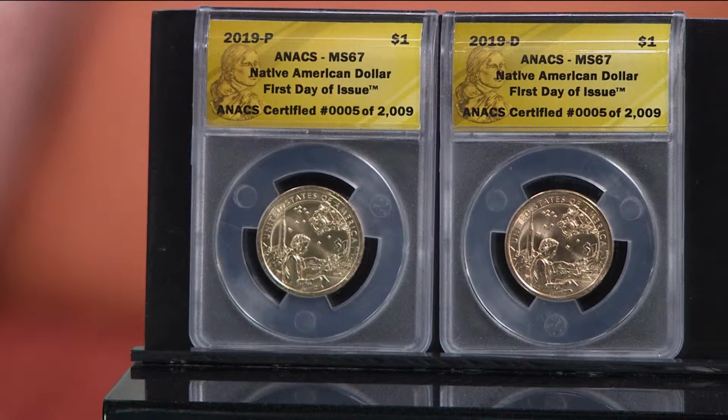Now, Mint State 67, and people always ask me in these coins, why not Mint State 70? Because none exist. Why not Mint State 69? Actually, in this coin, there are no Mint State 69s either.